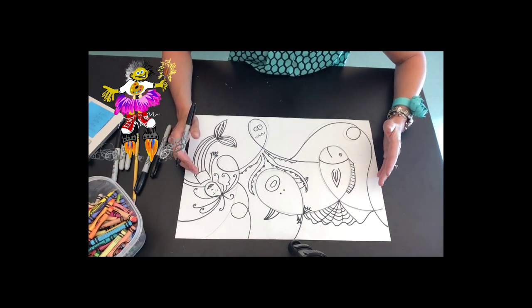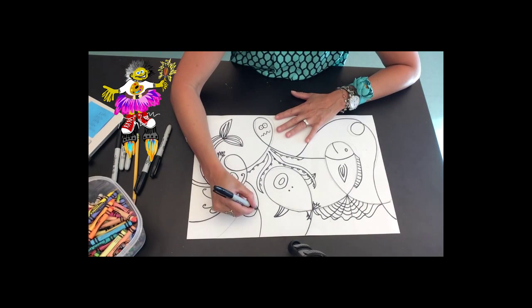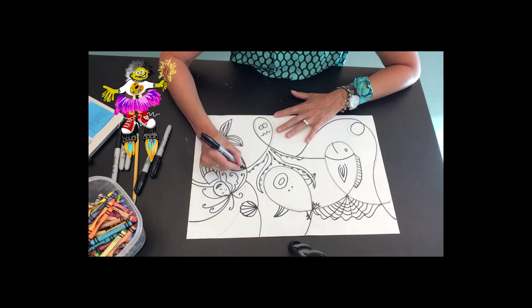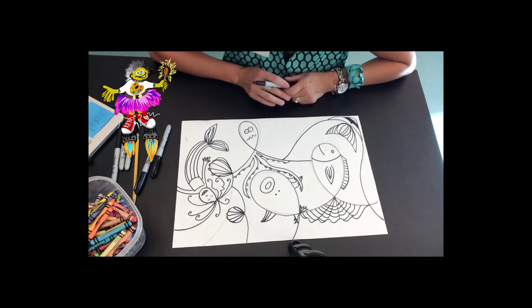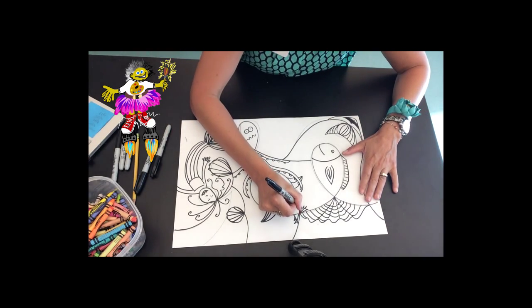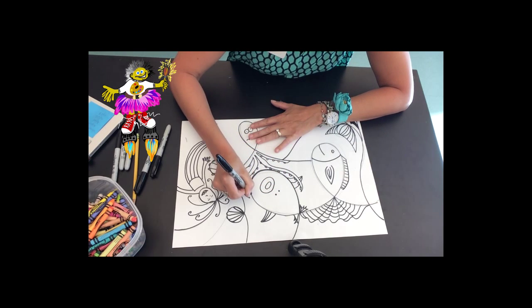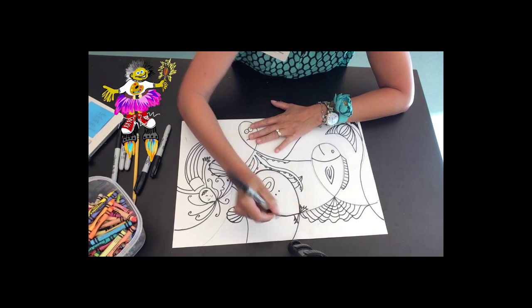So, as you can see, there's a lot of different things that you can do with these circles. So I'm going to finish my drawing, and then I'm going to show you what we're going to do next. Okay. Because you know what? This isn't going to be a black and white drawing. I want you to add color to it. Okay. So yeah. Here's my drawing. I'm all ready to color in it.